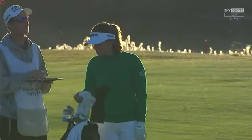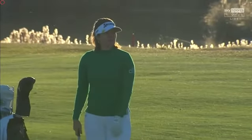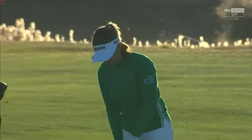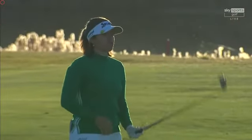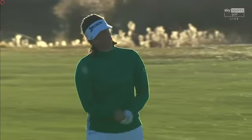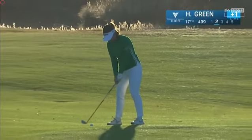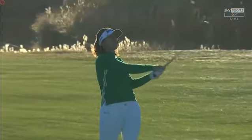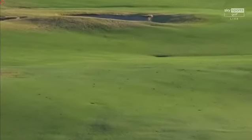Stephanie Meadow, Hannah Green, and Minjee Lee. Hannah's had a good day today. She's bogey-free so far, 3 birdies on the card. Not many bogey-free rounds going. Anna Nordqvist has one. Just a layup.